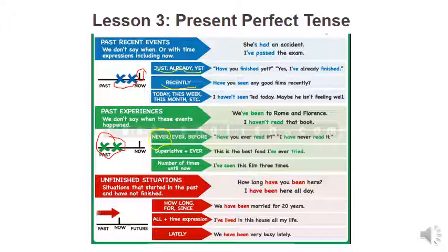So now the third use of the present perfect tense is when we express unfinished situations or unfinished actions. These situations started in the past and haven't finished yet. If you look at the timeline here, you can see that these actions have started in the past. See? And they are still happening now. So these actions are unfinished actions. Like, for example, I have been here all day. So I came in the early morning here and I'm still here.